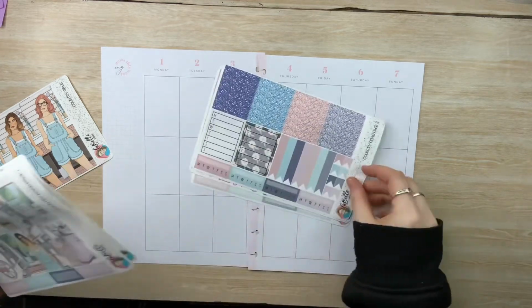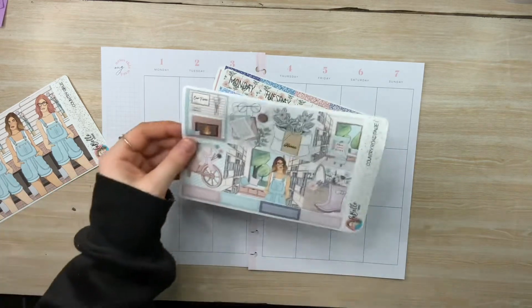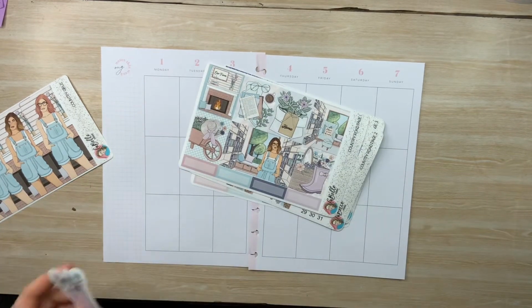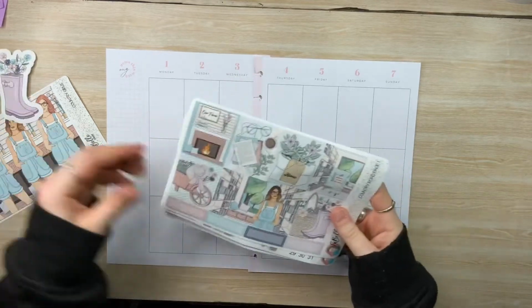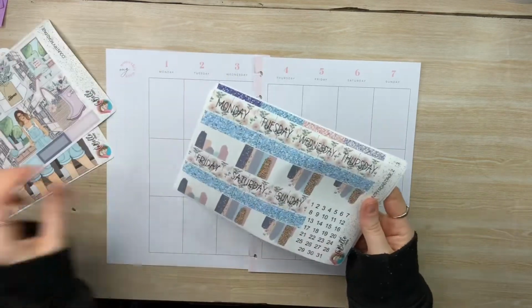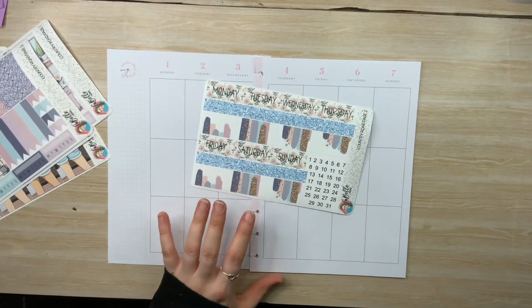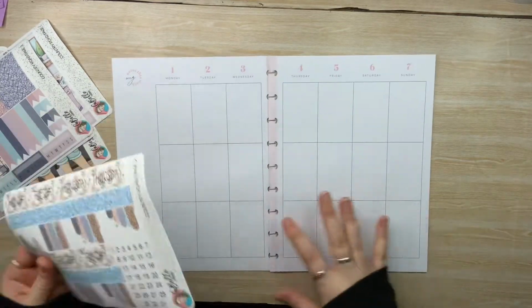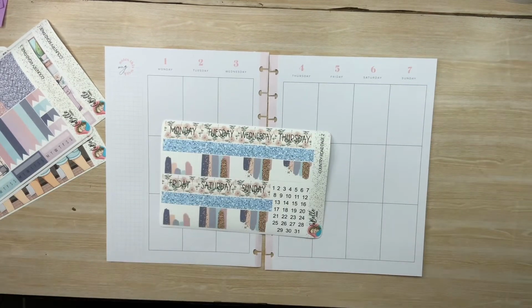And this is the deluxe kit. I always end up getting the deluxe, or Luxe. I think it's Luxe. Cute. Okay. So, start off with these. Yeah, so the deluxe kit is like the biggest one she has, so it has all the bits and pieces in it.